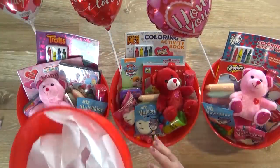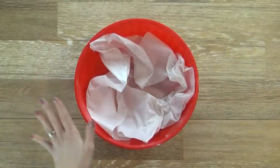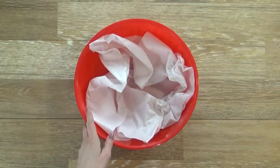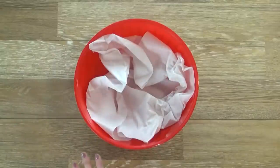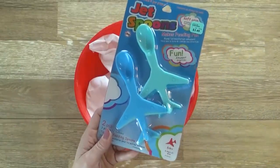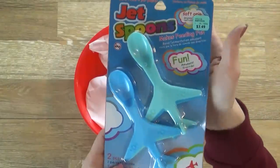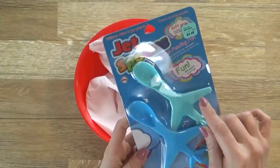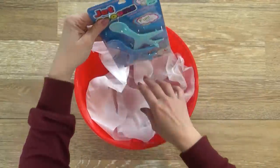Now I'll go ahead and show you what I got for my youngest. Now, unlike the big kids, I'm not gonna be giving Griffin a coloring book. He's not really into coloring yet, and he does like to put crayons in his mouth, so we'll be skipping that. So the first thing I'm gonna put in his are these adorable spoons. I found these at the grocery store, actually. These are little jet-shaped spoons, and it comes with 2. They're soft grip and BPA-free, so those should be really fun.